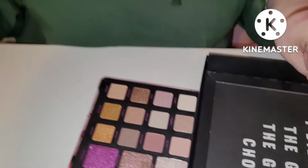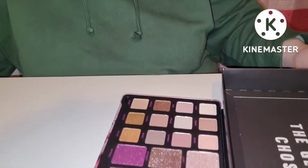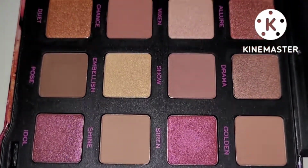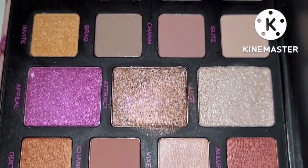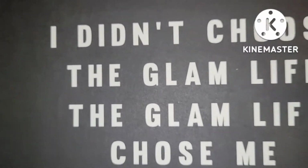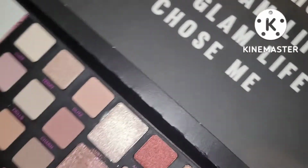So Revolution have outdone themselves here. So that is the gorgeous Forever Limitless Allure palette, which I'm so impressed with. And please do remember that I didn't choose the Glam Life. The Glam Life chose me. Just kidding. I'm not that vain. So I'm going to close it up, and we'll be back with our final thoughts.